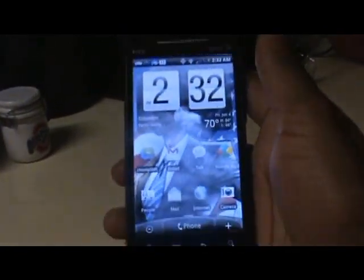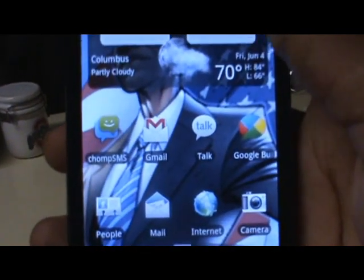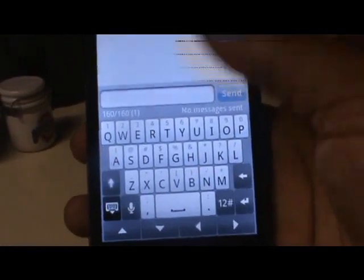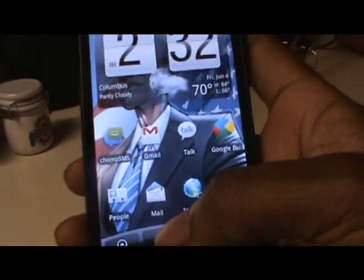I talked earlier about HandSent SMS, which has been my favorite SMS client, but recently I just downloaded Chomp SMS, which I heard is a pretty good one as well. Not too much for me to go into right now in detail. Looked pretty nice though, looks very similar to HandSent, so just another one you might want to check out tomorrow once you pick up your Evo.